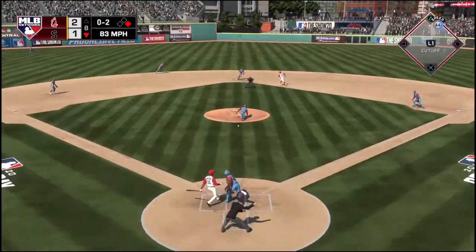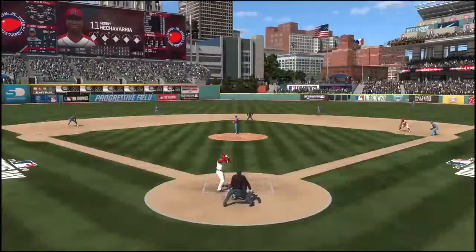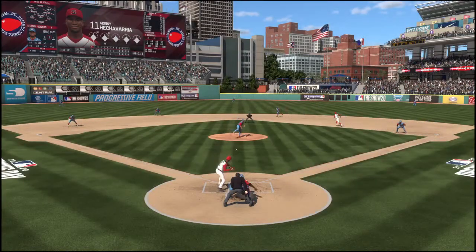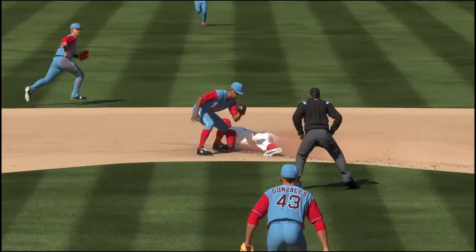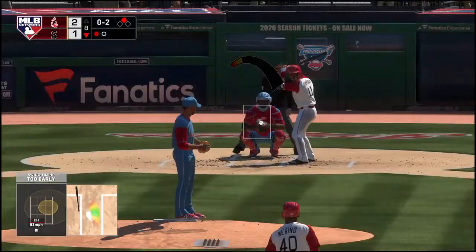Runners on the move for second. He swings and misses. Throw down, well behind the play. That's an easy stolen base. You don't see that very often against this guy. This guy has one of the best arms in the game, but still a successful steal of second base.